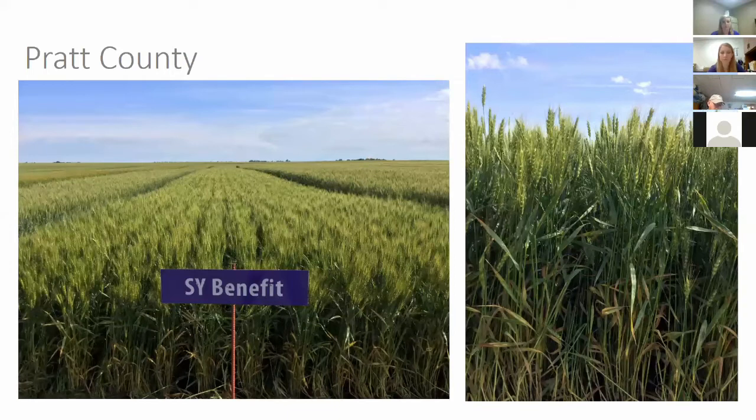I believe some level of head scab as well. But again, if we look at K-State yield records, it has not just been shining. It has been towards the bottom the last 2 years, the last 3 years. Last year itself, it was on average with the trials, and over 2 and 3 years altogether, it has been below average. So Pratt and Stafford might be pushing a little bit far west. And even just looking at our data from South Central, it has not done too well there.